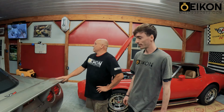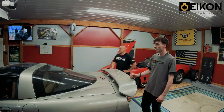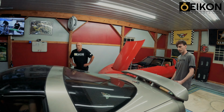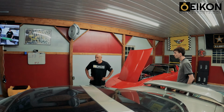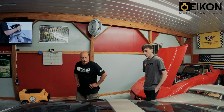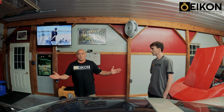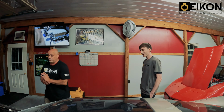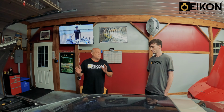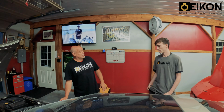But I got your C5. This is why we're here. This is my soon-to-be show car. We had a little issue with installing the driver's side door when you guys first showed up. Thankfully, you guys are awesome, incredible. You showed up and did the correction, which wasn't your fault. I know that. I want to take a little bit of ownership in that.